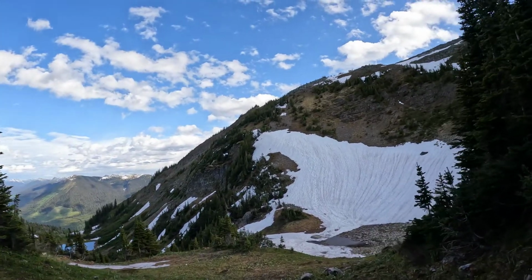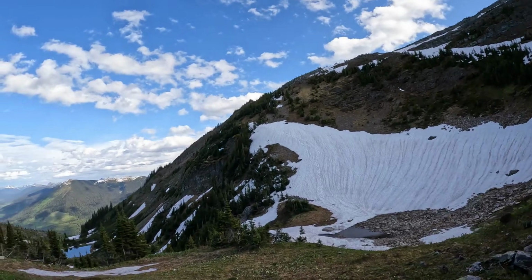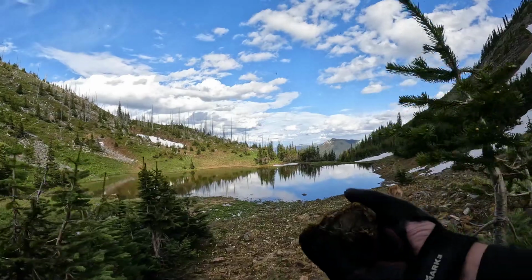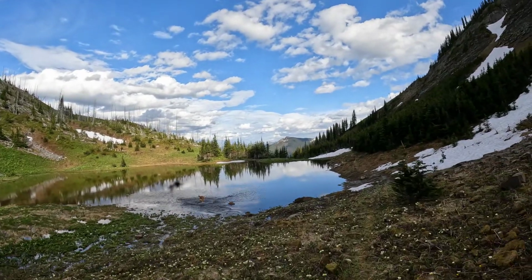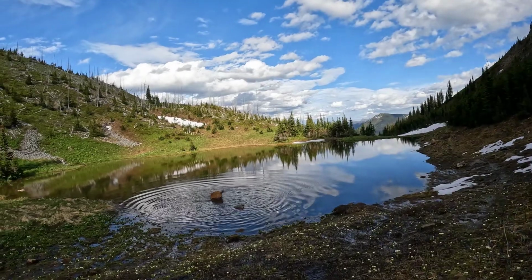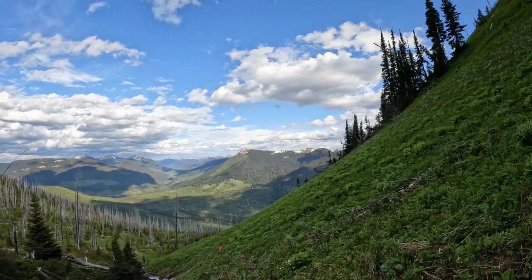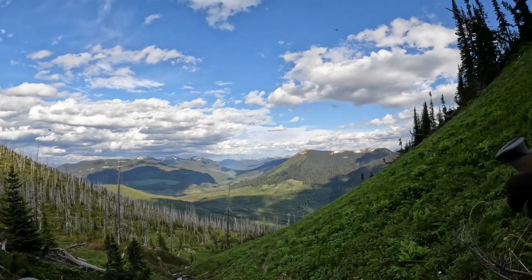Making our way. I never really had doubts. I just knew I might be a little slow at times, but I figured we have lots of time. Yep. Mostly dried up bowl here. She goes. Good girl. The last of the snow that we see as we make our way down. Brutal valley. Hot, steep, brutal climb valley.